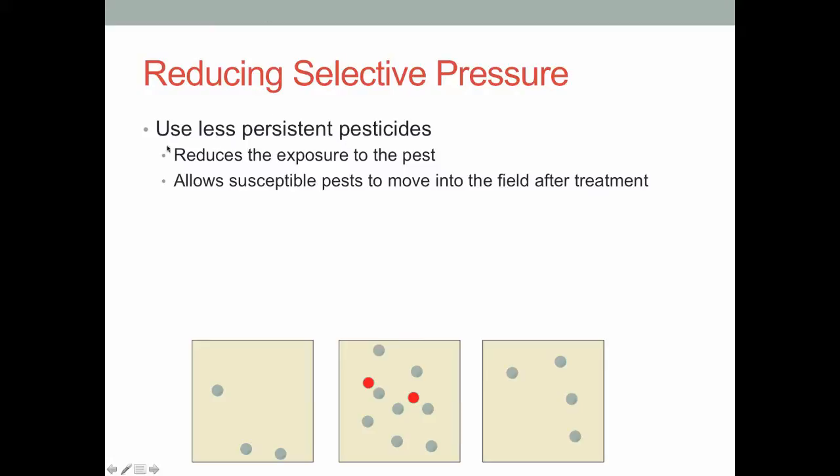So finally, I believe the last way that we can really reduce selection pressure is just to use less persistent pesticides. So generally, the longer the pesticide is in the field, the longer the pest is exposed to it, and the more of them are going to die just due to exposure. But if you use a less persistent one, you actually increase the number of susceptibles that can move into the field after the treatment and increase the chances of crossbreeding between susceptibles and resistant, basically producing hybrid offspring that are more likely to be susceptible than a resistant versus resistant mating.